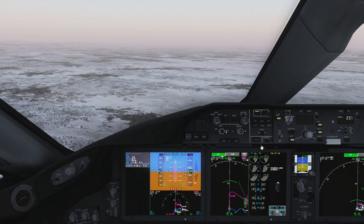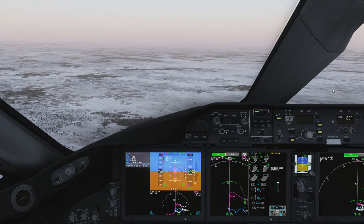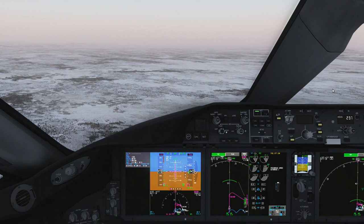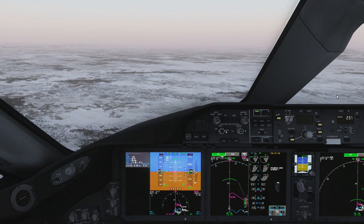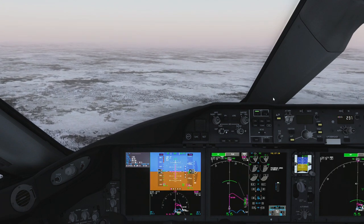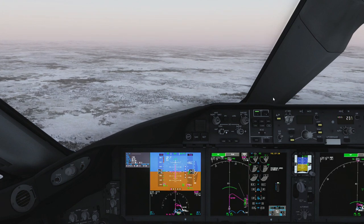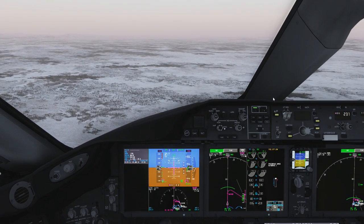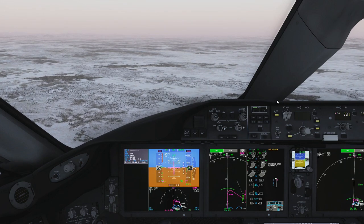Yeah, we were like 10,000 feet too high for a long time. I think it was because we were at 4X and went past the top of descent. It just took a while. It doesn't go straight down like you would need it to at 4X, so we were higher for a while. Alright, putting flaps out to 5.